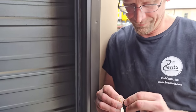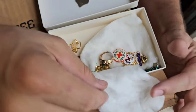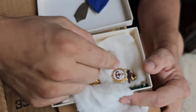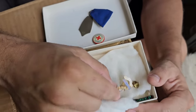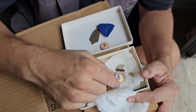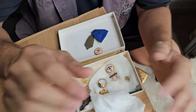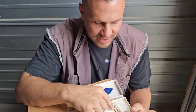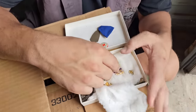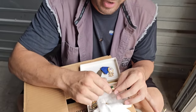Oh, babe, look at this. I just unfolded this. Oh my goodness. Is that a class ring? Look at this. Yeah, there's a class ring. Intermediate swimmer. Oh man, oh my goodness, I am shaking. Okay, calm down. Okay, second year, third year, fourth year. Oh my goodness, the history in here. All right, here's the class ring.